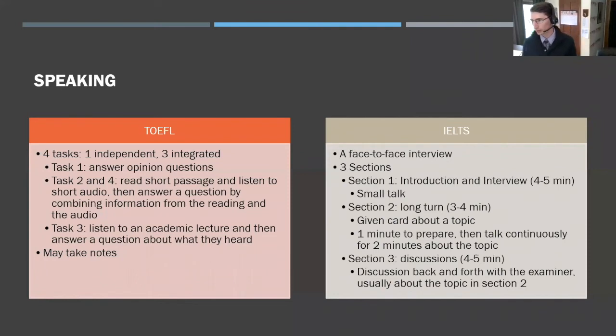Okay, so we'll move on to the speaking section. And like I said, this is the shortest section, regardless of if it's the TOEFL or the IELTS. And for the TOEFL, there's 4 tasks. 1 is independent and 3 are integrated. So integrated means probably you're receiving audio and reading at the same time, and you're going to speak about it, or in the past situation was write about it.